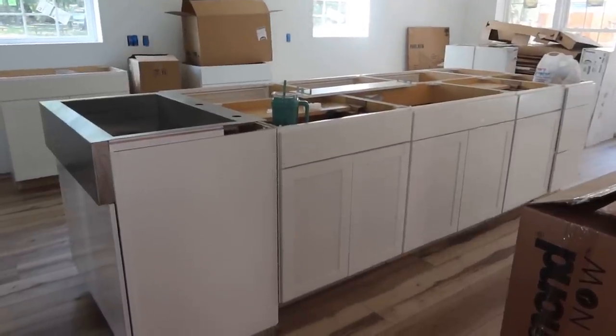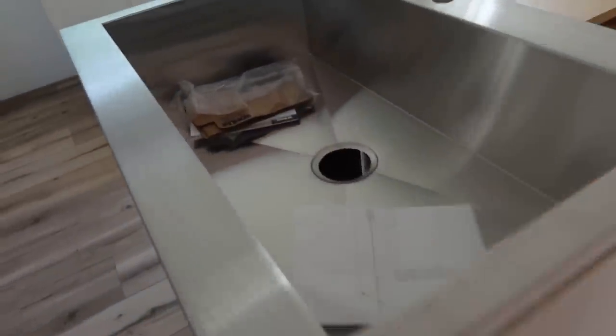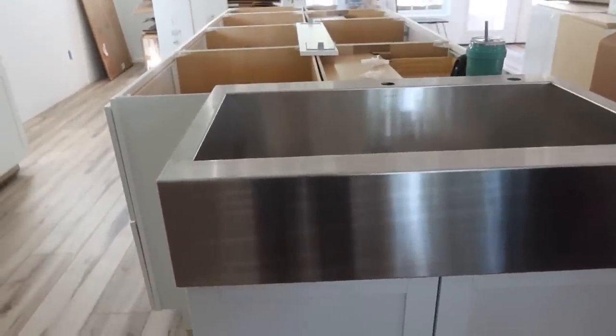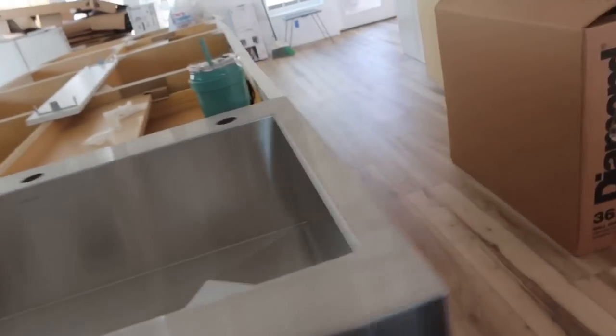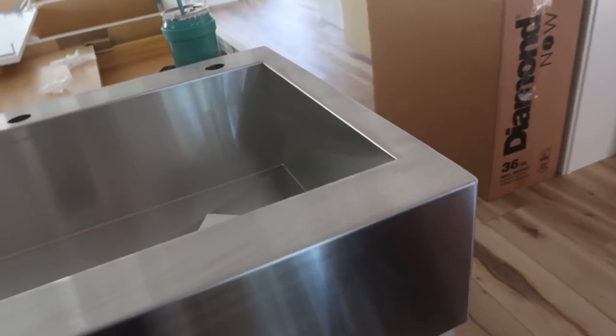Okay friends, but here is the island underway, and here is one of the sinks. I'm super excited. Now this will actually set down in the countertop, right Trev? Part of this. This is temporary. This is just for us eyeballing it. Back in the set, sit on top of the counter. Okay. There's stuff happening there.